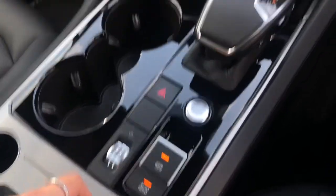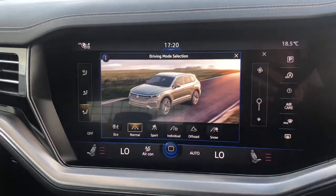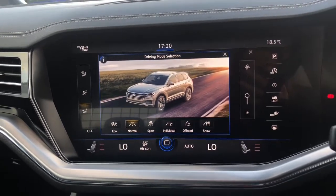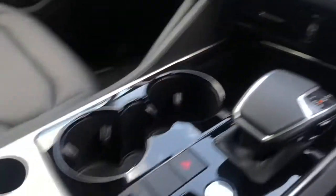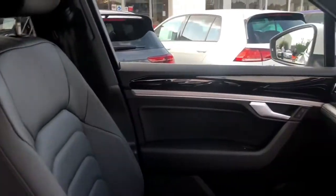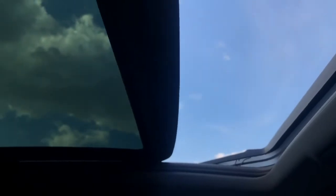And then down here we can change your driving profile. So we've got your eco, normal, sport, individual, off-road and snow. And we do also have some storage space underneath the armrest, along with another USB port to charge devices. This car does also feature an illuminated air-conditioned glove box, which is perfect for storing snacks on long journeys. And finally, we have your electric panoramic sunroof. So it comes as an upgraded option. It flows lots of natural light into the car, which is perfect for when the sun is shining.